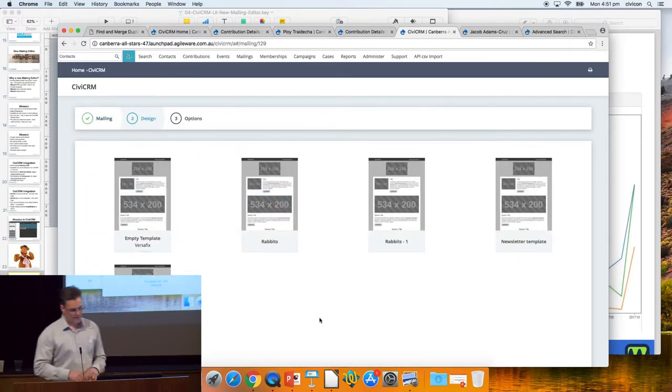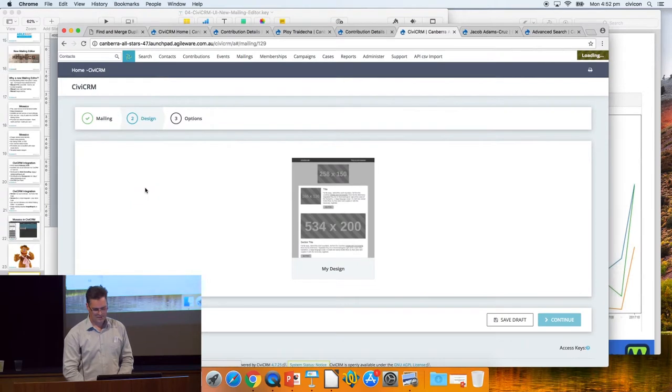What we're seeing here are some of the default templates and previous mailings I've set up, and some of them I've saved as a template as well. So you can create your own templates and just save them, and they're instantly available here, so you can select them next time. It gets rid of that whole drop-down notion. So I'll just start with an empty one, and it will load.